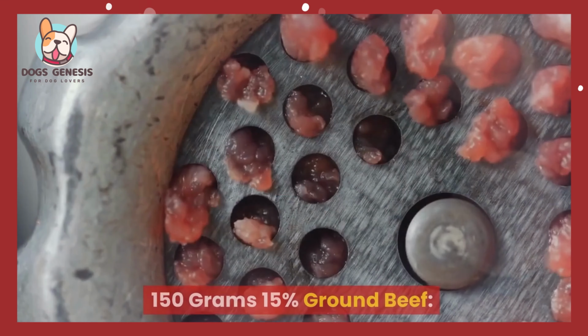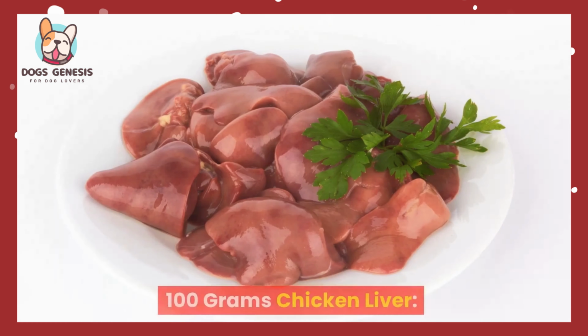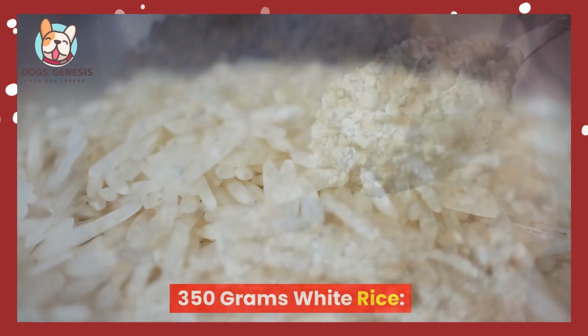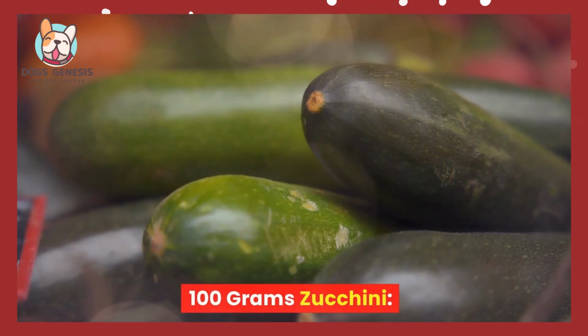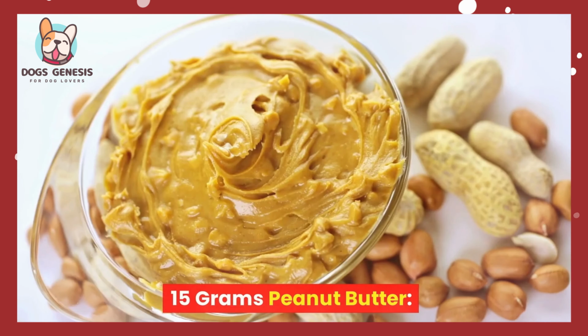Ingredients: 150 grams 15% ground beef, 100 grams chicken liver, 350 grams white rice, 90 grams oats, 100 grams carrot, 100 grams zucchini, 95 grams of fennel, 15 grams peanut butter.